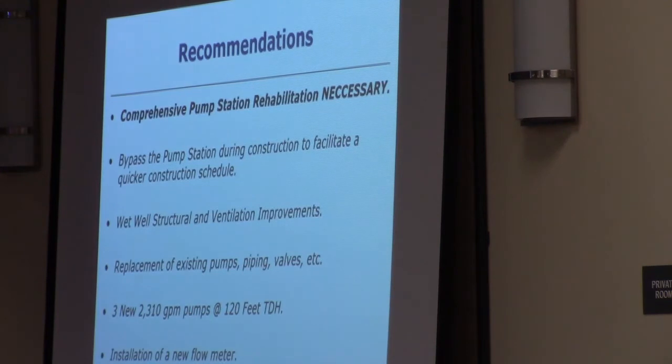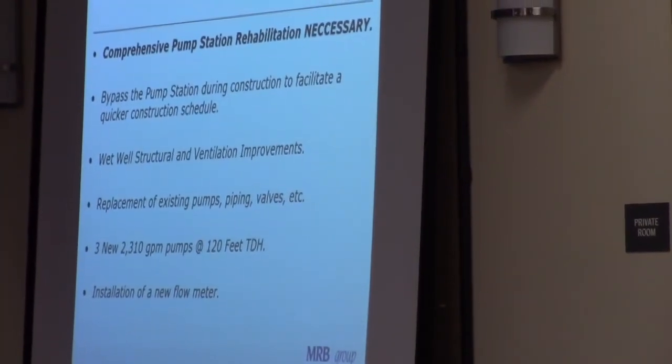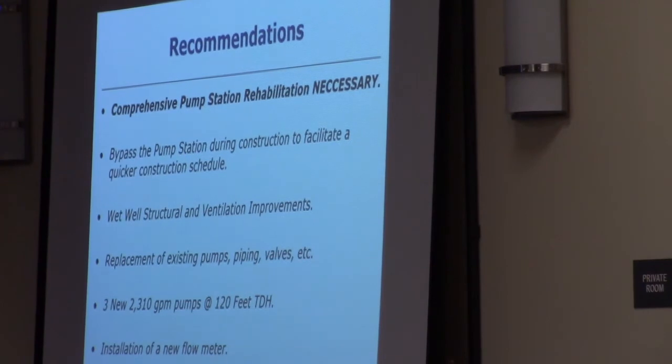So my recommendation, based upon our extensive investigation, is that a comprehensive rehab of the facility is necessary. We believe that bypassing the entire pump station during construction will lead to the shortest construction time and will be the most cost effective. As part of that, the station would be bypassed. There'd be some improvements necessary to accommodate normal flows and also the wet weather flow on the bypass system.